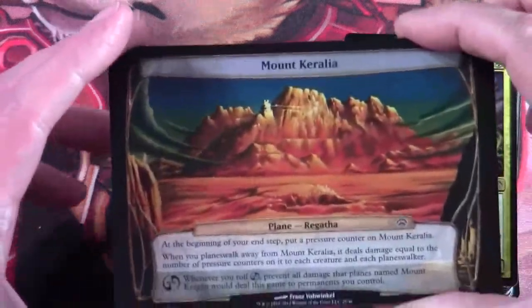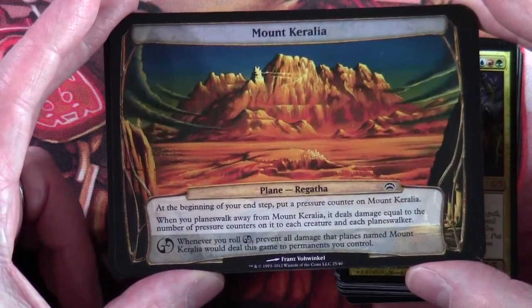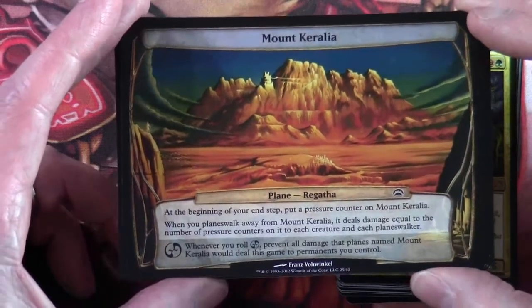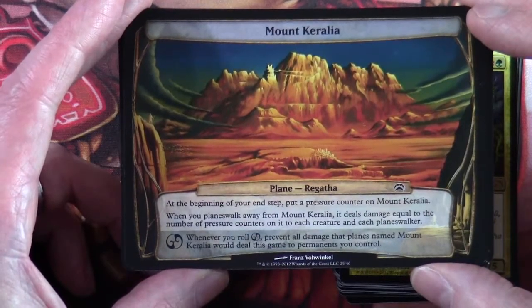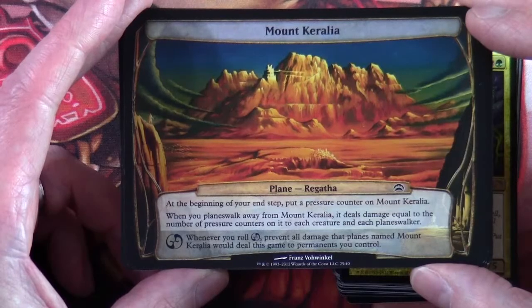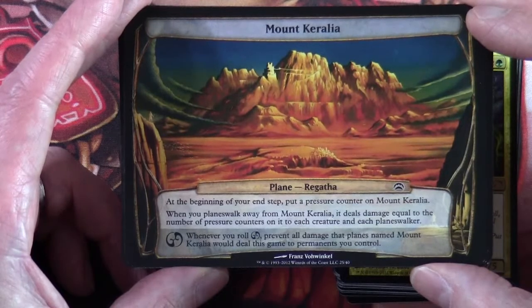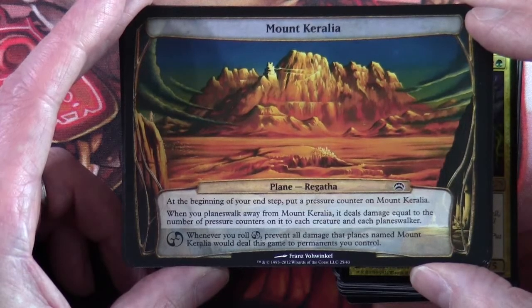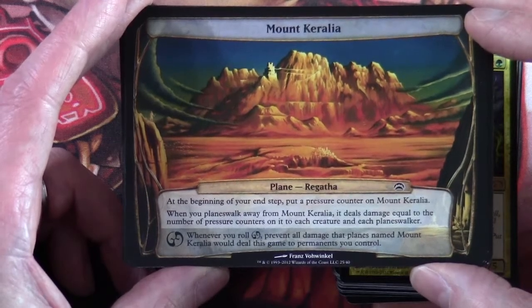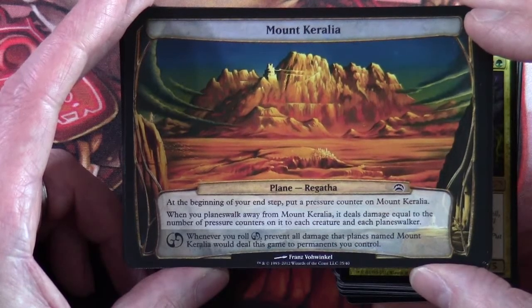So you can see these represent a different plane in Magic. You may find that there's more than one copy of a planar card within your Planechase deck. So this one is Mount Corellia, and the plane is Regatha. At the beginning of your end step, put a pressure counter on Mount Corellia. When you planeswalk away from Mount Corellia, it deals damage equal to the number of pressure counters on it to each creature and each planeswalker. So by now, and this probably was the same in the other Planechase decks, planeswalkers were a thing.